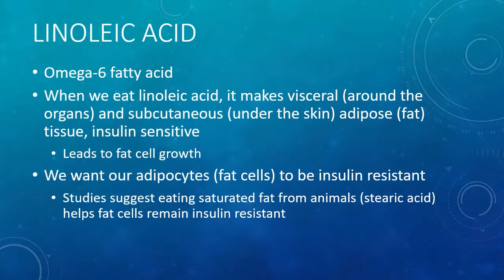So let's look at the linoleic acid and talk about that. It's an omega-6 fatty acid, right? So we talked about omega-6 is pro-inflammatory. When we eat linoleic acid, it actually goes into our visceral or subcutaneous fat. Visceral means around the organs. Subcutaneous is under the skin in your fat cells.